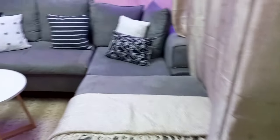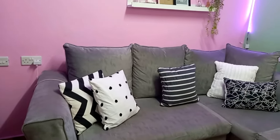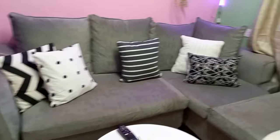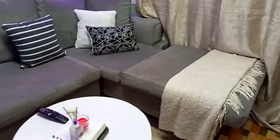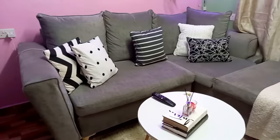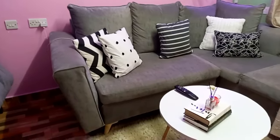Okay, now we're going to the sitting area, my most favorite of all. So let's start with the couch. Is it an L seat, a 5-seater? Yeah, so that's how it looks. It's green color. It was made also by my local fundi, though it wasn't perfect the way I wanted, but alijaribu, let's say he tried. So that's how it looks.